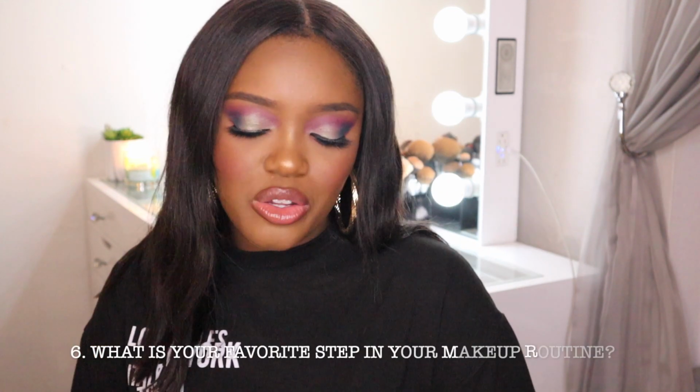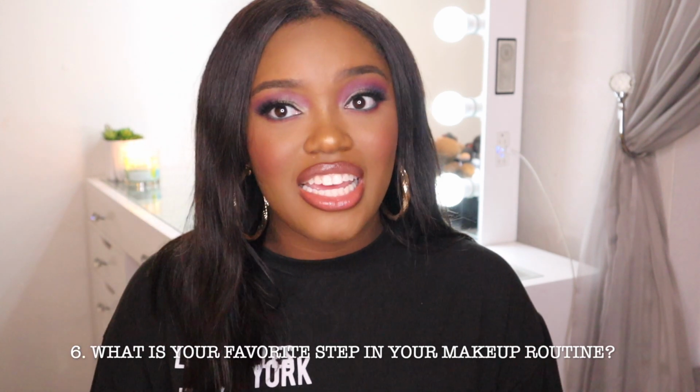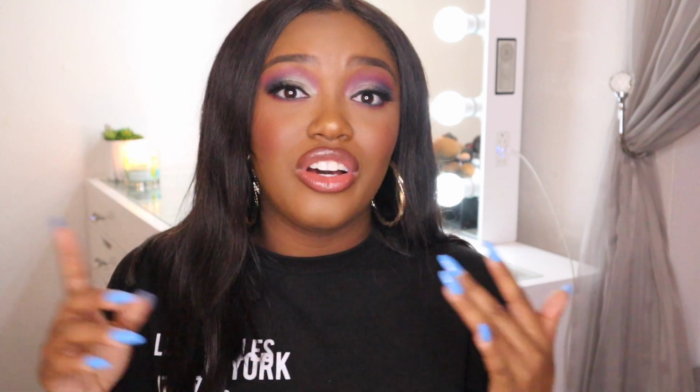So number 6 is, what is your favorite step in your makeup routine? And I feel like you guys already know my answer with this. It's blush. Out of eyeshadow, powder, setting, highlighting, things like that, blush is my absolute favorite part of my makeup routine. I just feel like blush is what really ties my look together, and it really does bring life to the face. I never used to use blush, but now it's my favorite part, I use so much of it, and I just love how it makes me look. It just makes me look youthful even though I'm young.